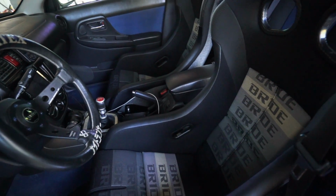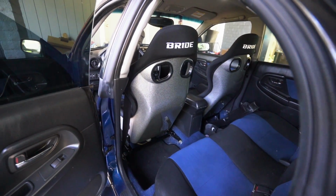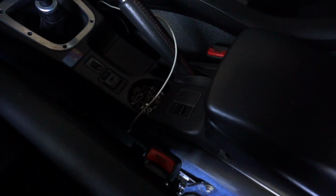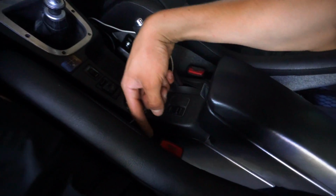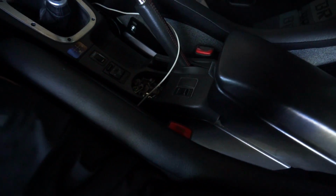Both Bride seats are officially installed. Here is the back seat view. It's so different. I'm sitting lower. I could barely see over the hood now. We got both buckles in, and this one actually has a sensor on it that I took off the old seat, and I did reconnect underneath the seat.